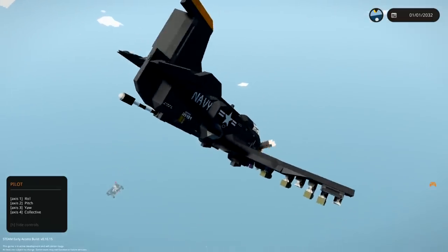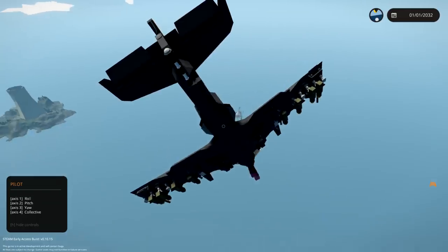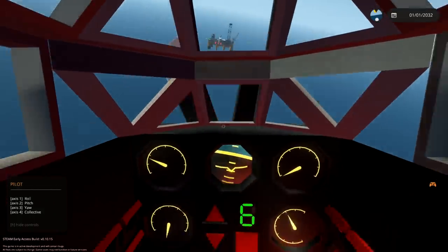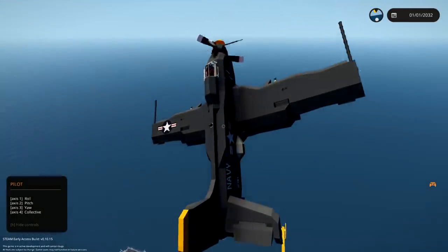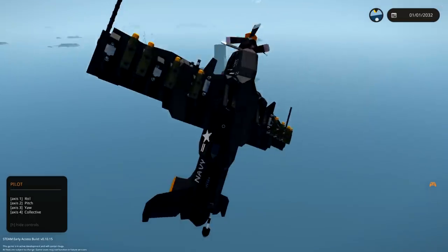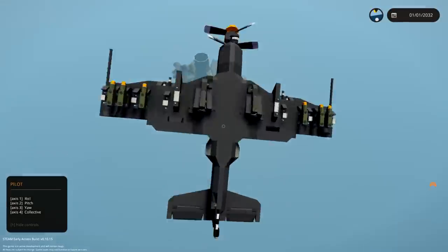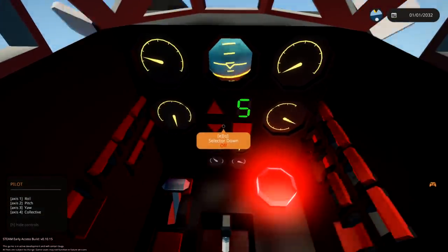ones we've used. So we'll do a dive bomb attack on this thing over here. Come on, pull up. There we go. All right, we've pulled up. Nice. Oh, we need to pull up more. Woo, that was close. That was very close. Hot diggity. What happens if we drop upside down? Oh, they just fall off the back. Interesting. Very interesting.